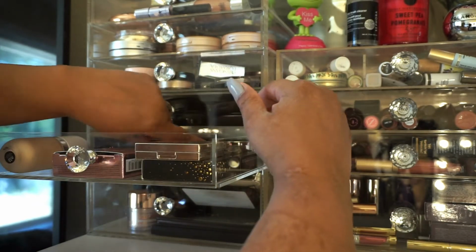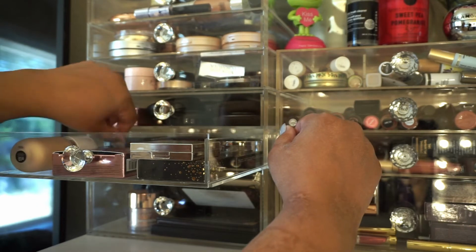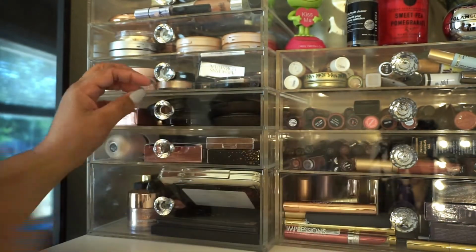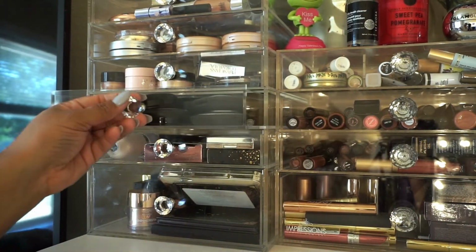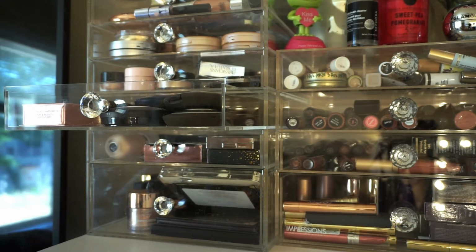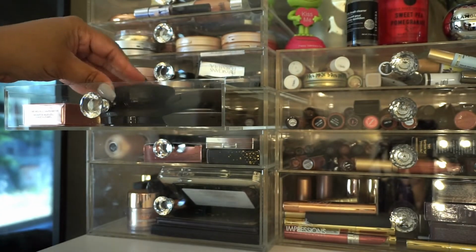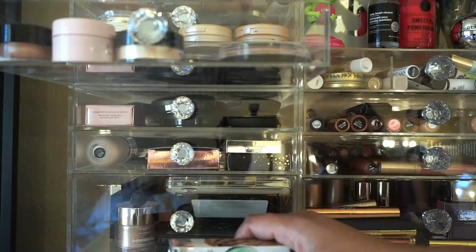I have a Bobbi Brown's, Tom Ford. The next one, I have a lot of the MAC. I have like 6 of the different ones of MAC, which I'm not going to pull all of them out, but... And I apologize for the lighting, guys. It is quite bad. Okay, sorry guys.